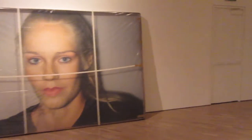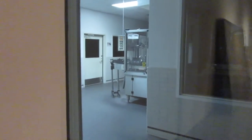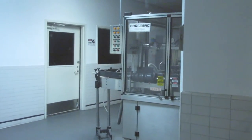Apparently, there's more to come at the Hess Collection, though not in production while I was there, an occasional window gives you a glimpse into the wine-making process. Reminds me of M.C. Escher.